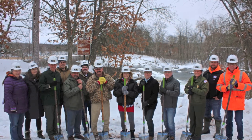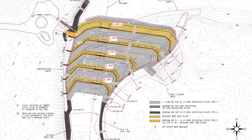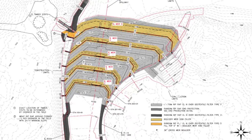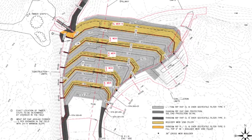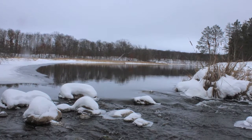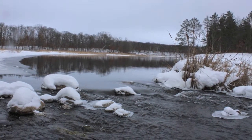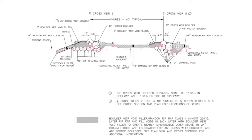The design is a rock riffle structure that includes a series of rock weirs and pools. The weirs control the elevation of Big Pine Lake upstream. Each weir was constructed with giant footer boulders, slightly smaller cross weir boulders, channel rock, rip-rap stones, and filler materials. A 21-foot wide spillway through each weir will maintain 1-foot deep water through the riffle structure for fish passage.